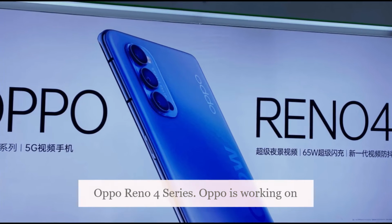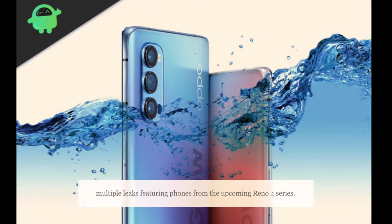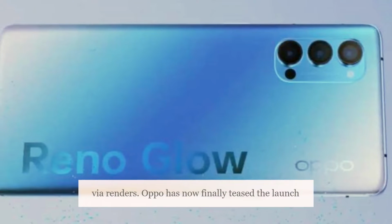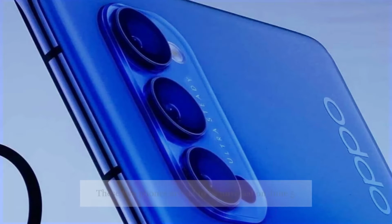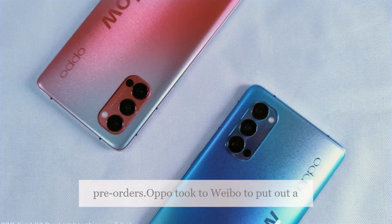Oppo Reno 4 series. Oppo is working on the successor of the Reno 3 series, and we have already seen multiple leaks featuring phones from the upcoming Reno 4 series. These phones have leaked multiple times in the past via renders. Oppo has now finally teased the launch date for the Oppo Reno 4 and the Oppo Reno 4 Pro. These two phones are set to be unveiled on June 5 and Chinese retailer JD.com has already started taking pre-orders.